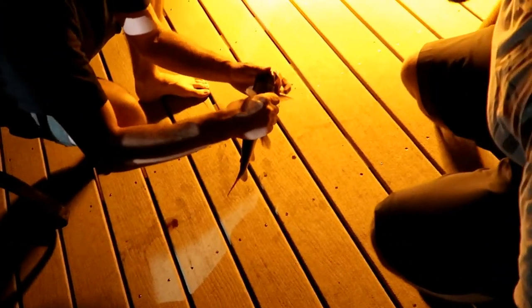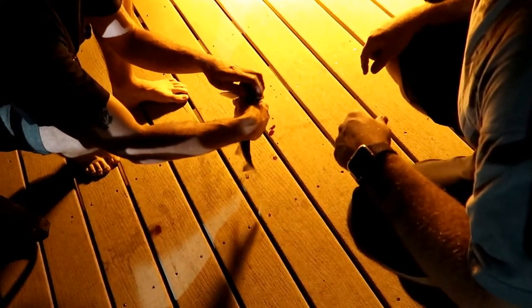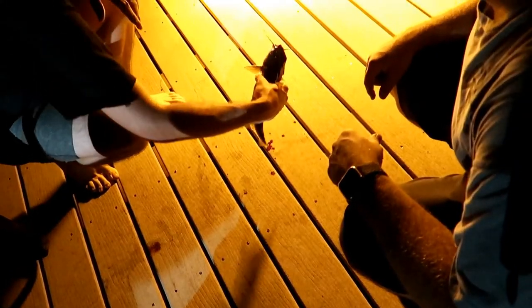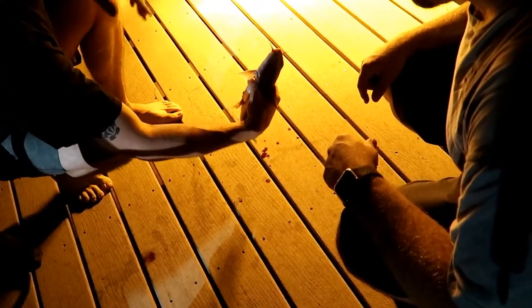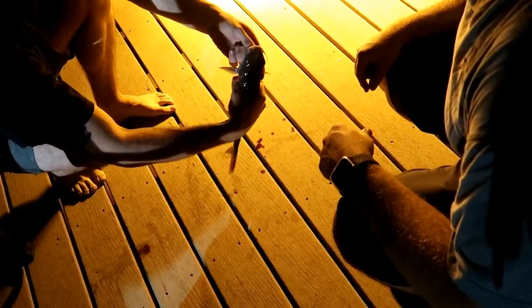Just don't touch the tip. Both of those are sharp as well. You see that thing? Look how nasty that looks. You just don't want to touch the tip of his fins. It really sucks. So you can either grab them like that, or you can grab them by the lip or whatever you want to do. They'll bite you, but it doesn't hurt or anything.